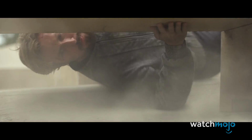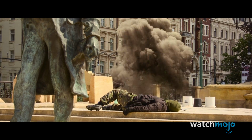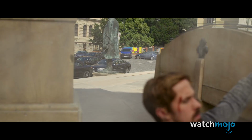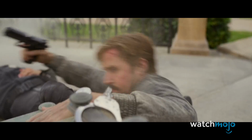Despite, or maybe because of Six being sidelined, it's still an intense shootout, as Hanson's men must still contend with the heavily armed local police. Six is eventually able to use the chaos to break free of his restraints and escape onto a nearby tram.